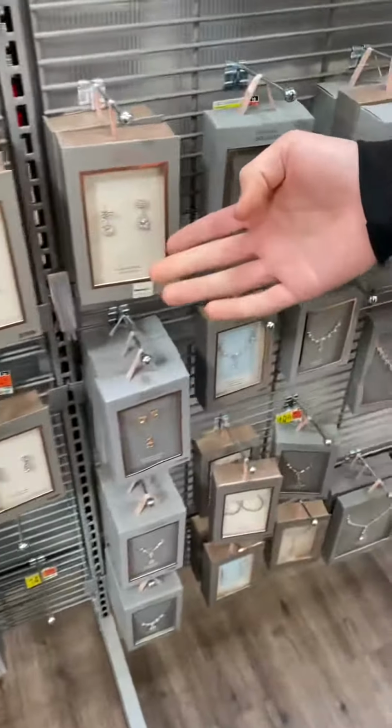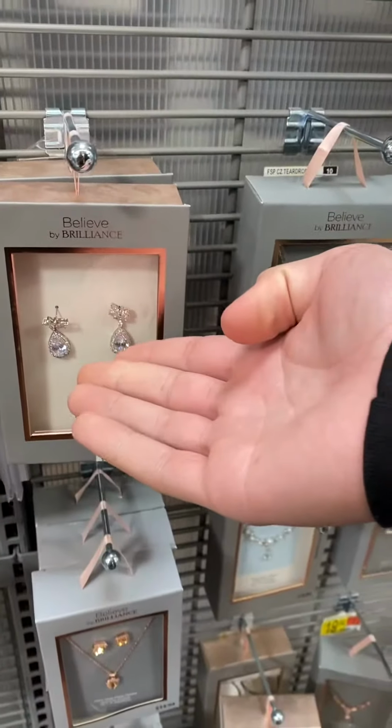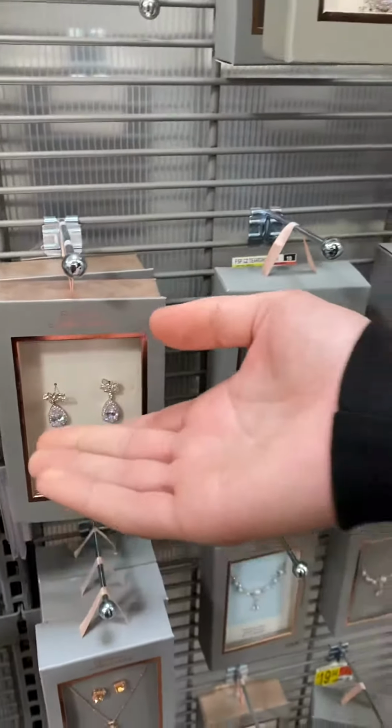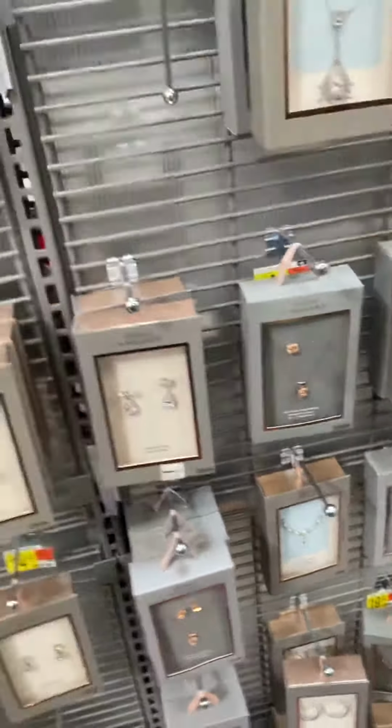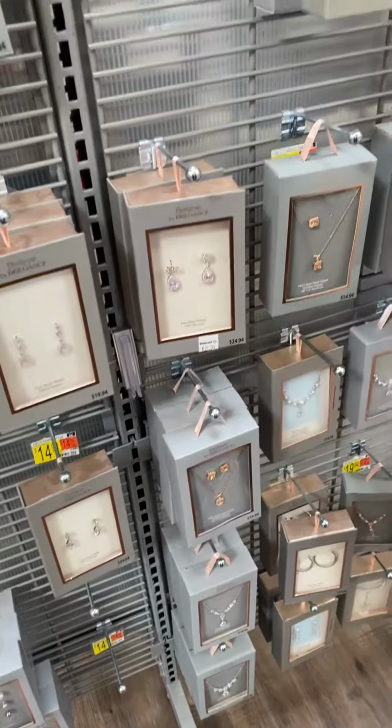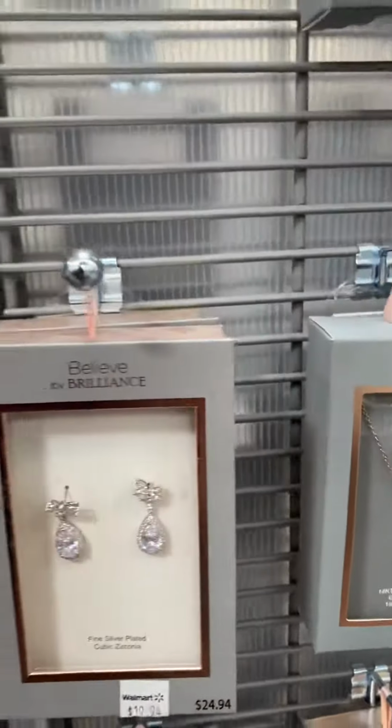Oh, diamonds. Shoot. So these are from Peter Marco. These are some diamonds. For what do you think this is? Like a 15 karat diamond? I don't know. 15 karat diamond, $19 million.